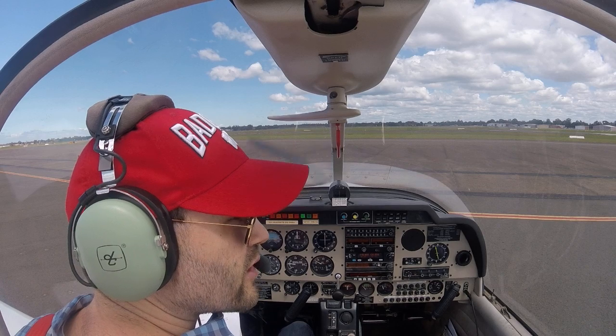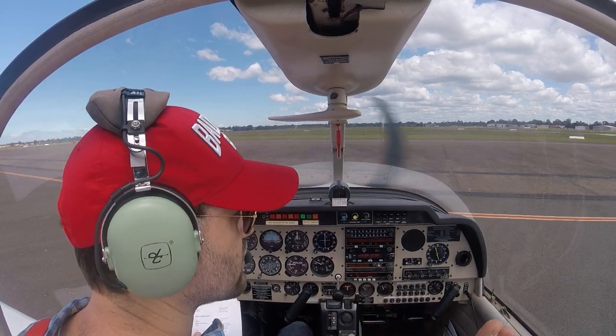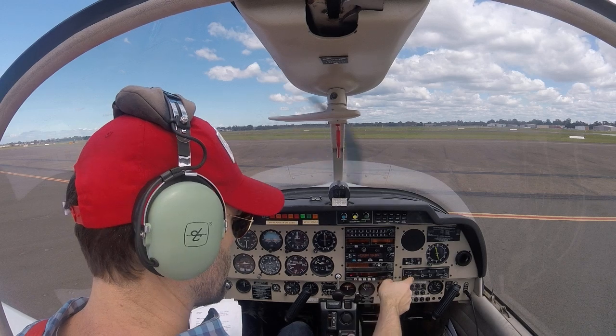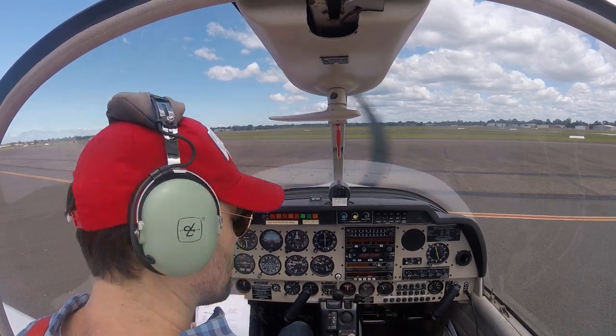We maintain 1,500 feet to the railway line, then we turn to 270. We should be heading 290 at 1,500 feet, then we turn to 270 at the railway line, set up a climb for 2,500 feet, squawk 1200. The best glide speed is 75 knots.